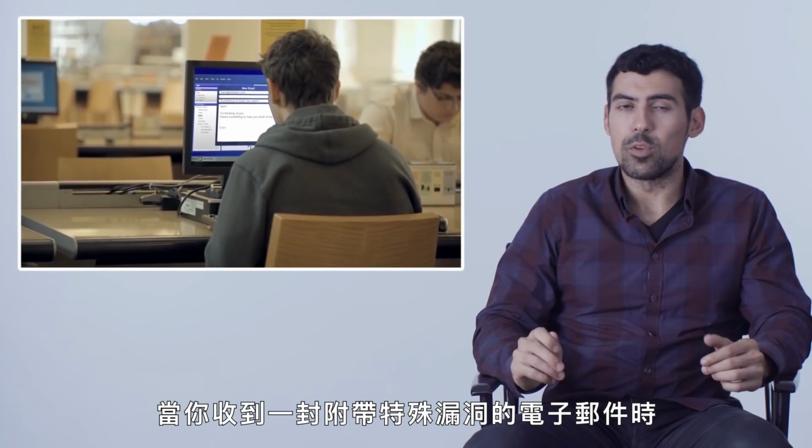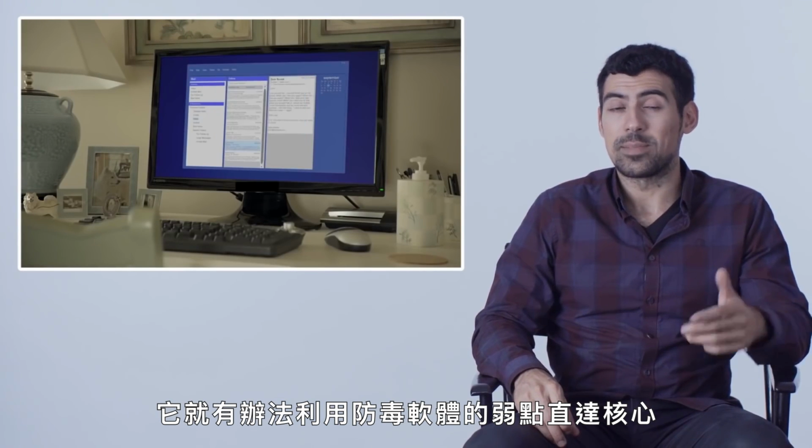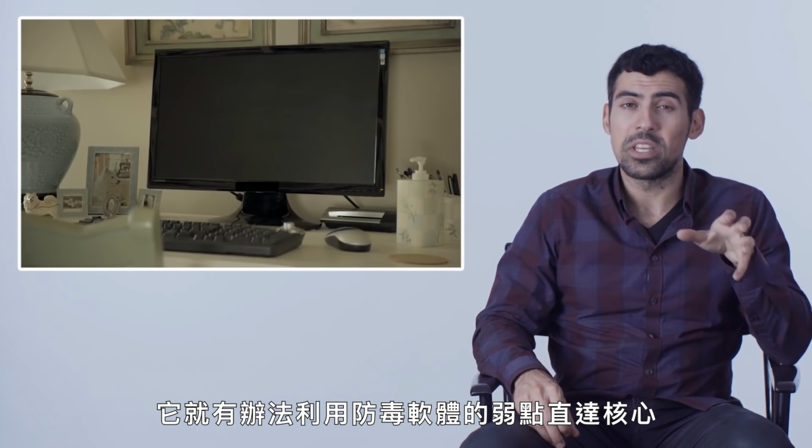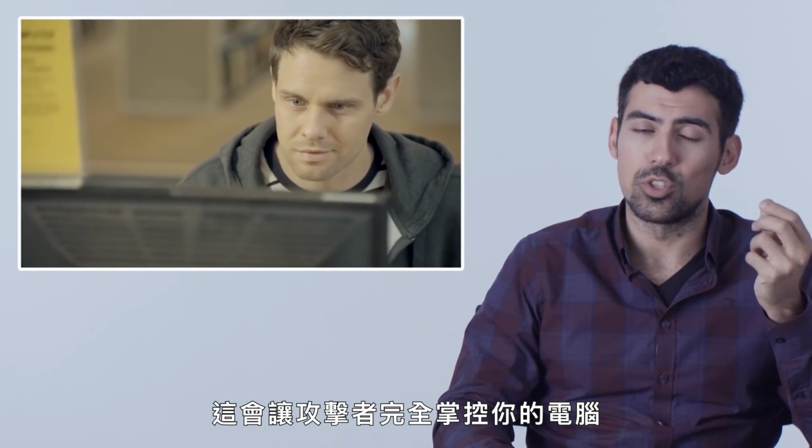There's always a way in. If you received an email with a very specific exploit, it could actually exploit the antivirus software running in your kernel, which is essentially your operating system, and give the attacker full control of your computer.